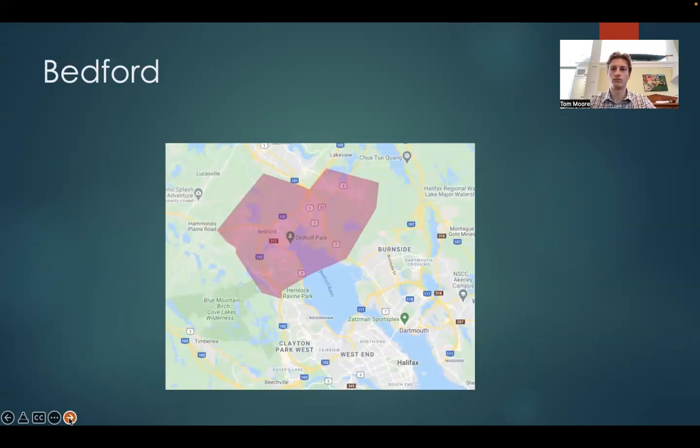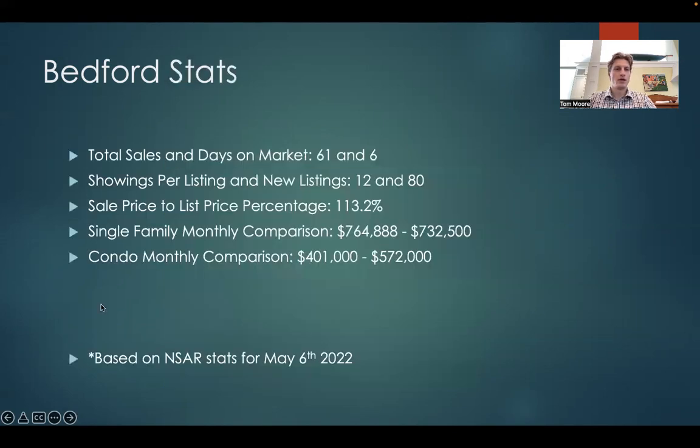All right, so number one, we're doing Bedford. Now, Bedford stats: total sales and days on market, 61 and 6 respectively. So a lot of sales. This is normal because we've gotten a ton of new inventory in the market over the last month, and this should continue throughout the spring, as this is historically the hottest time in the market for new listings, right? So it satisfies a lot of that demand through the supply.